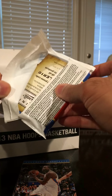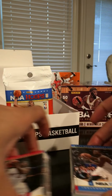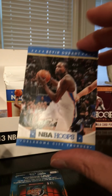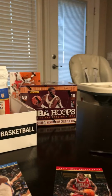All right. Sorry, just trying to break open these packs without destroying the cards or jacking up the corners. So, all right, this is jumbo pack number 7. Got Kevin Durant, nice. Jimmy Butler rookie, that's a nice one. Put that off to the side here.